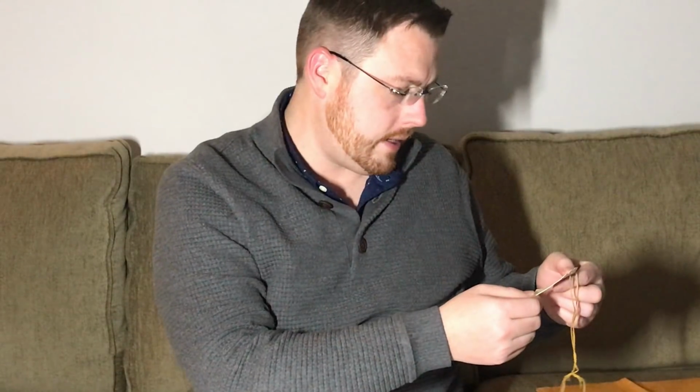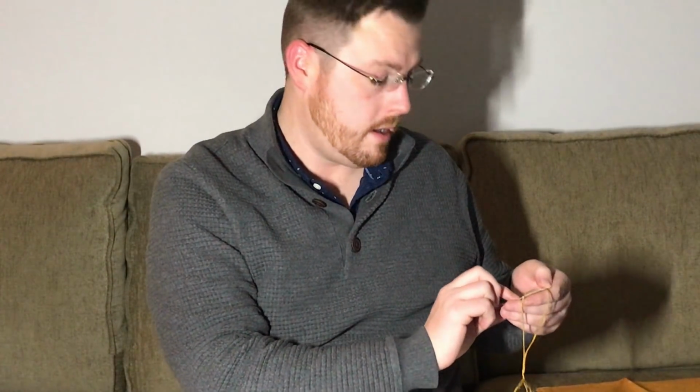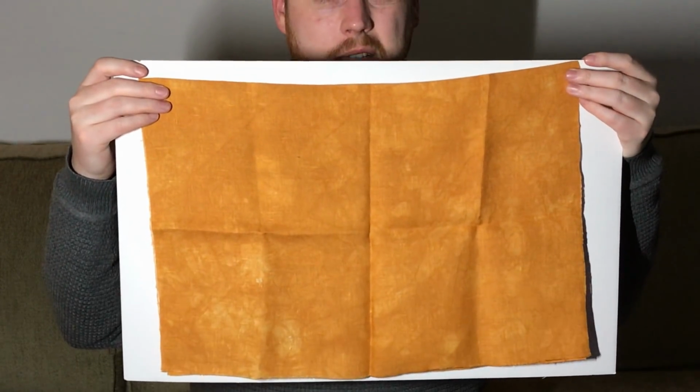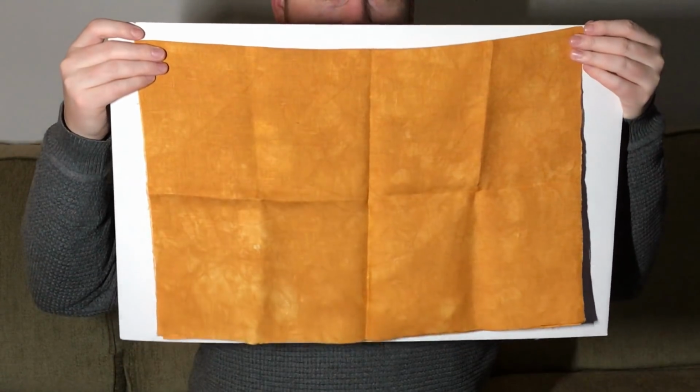Then I have a 36 count Zweigart Edinburgh linen in Hungarian pointer. And actually this was the piece I originally had bought for my Let Freedom Ring. And then whenever it came in and it wasn't quite what I was looking for, I ordered another piece, which is the autumn leaves that I'm currently using.